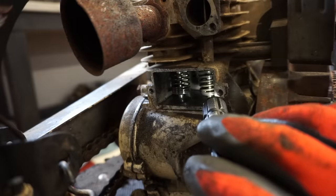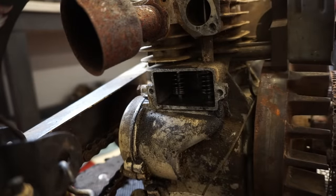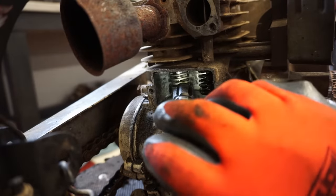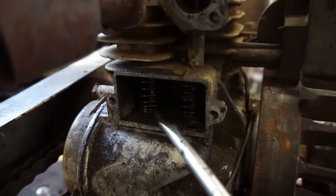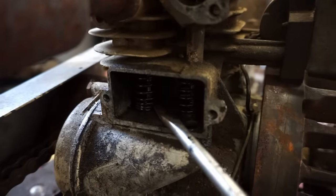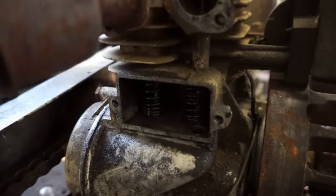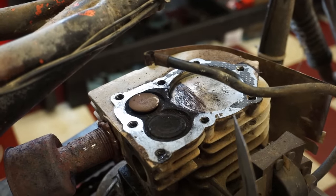So what you can do on this engine is just grind the tip of the valve down a little bit, just so that it can have a clearance there. So I think that's what we're going to do. Basically what you're going to do is just take a screwdriver, lift up on the spring, and then there's a little clip in there that you just move out of the way. In one position, it seats the spring, and then the other one, it just slides down. So both springs are down now. We can get the valves out.